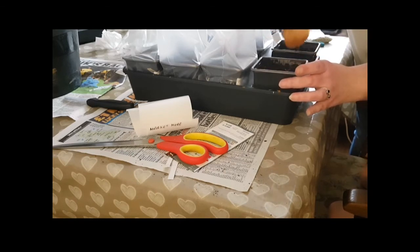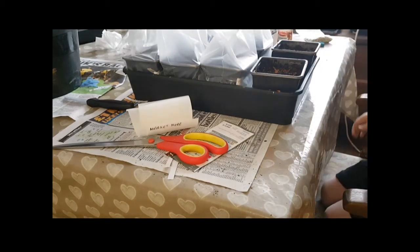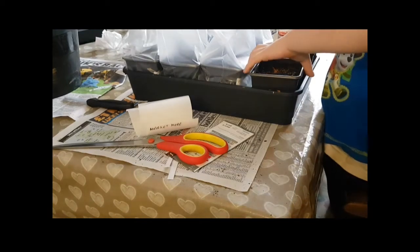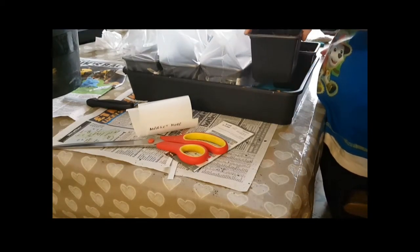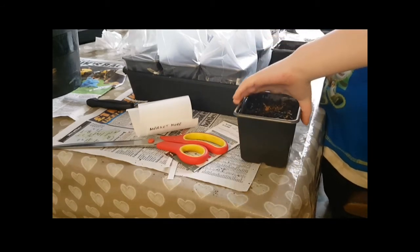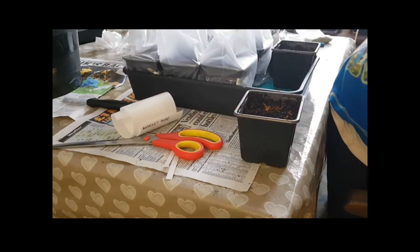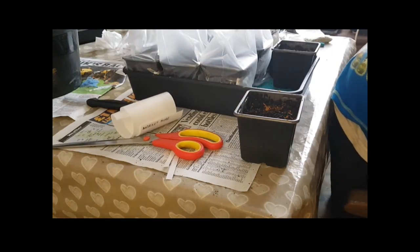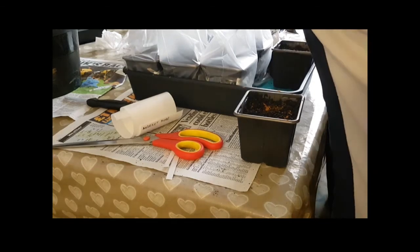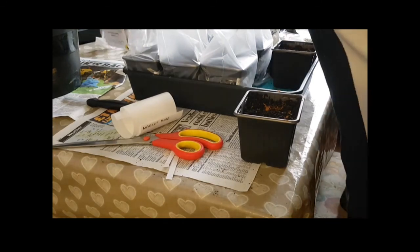Smells like cinnamon. That smells like cinnamon. Mm-hmm. So. Does it smell good? Yes. Do you think it smells like mummy's apple crumble? Mm. Now this one you need to use. Now a label. A label, yes. You need to do a label. Label, label, please. Label.